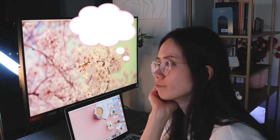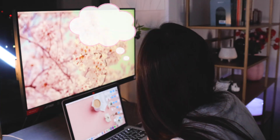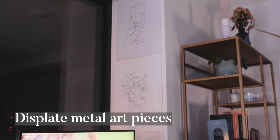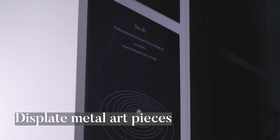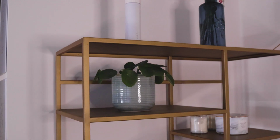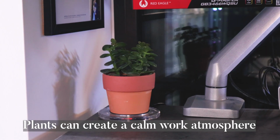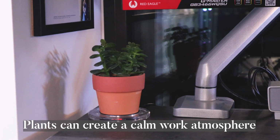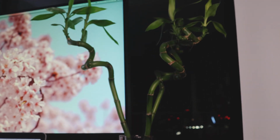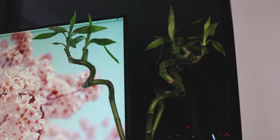We wanted to give the workspace a bit more personality, and that's where the decorations came in. We went for Displate metal art pieces, which gave each side of the shared workspace an individual touch without clashing in design. I always loved having plants in the house, and that includes the space that I'll be using most of the time. So that's why on Jay's side there's a mini succulent, and on my side there's bamboo plants. It creates a more calming environment to work in, and plus it also adds the earthy vibes.